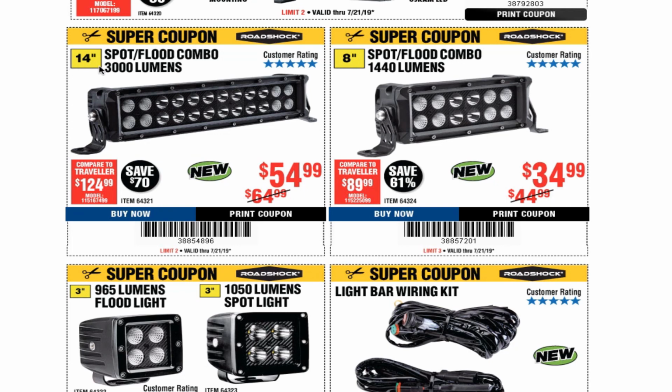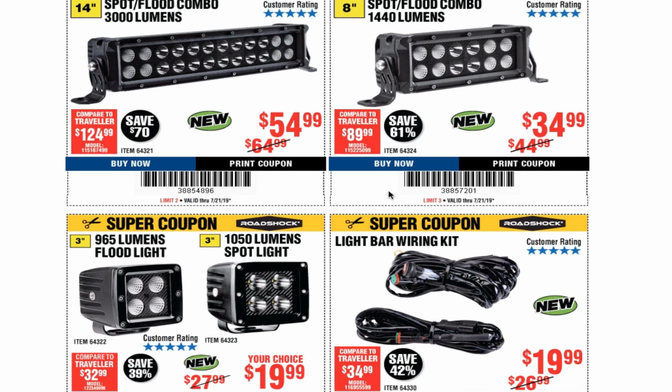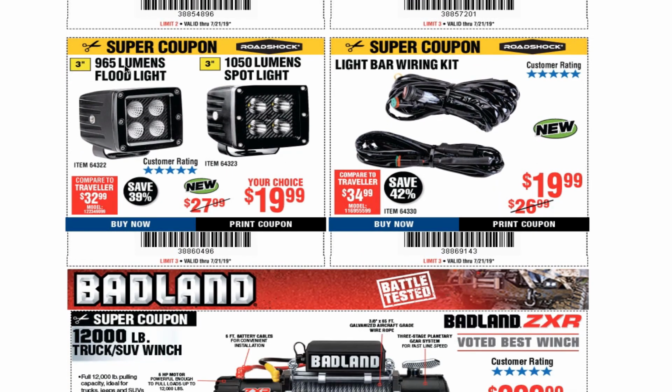This one's the 14-inch spot flood combo, 3,000 lumen, $54.99. This is the 8-inch spot flood combo. It's 1440 lumen, $34.99. Then you got the 965 lumen flood or the 1050 spotlight, $19.99 your choice. So you basically have to spend $40.